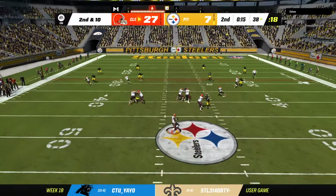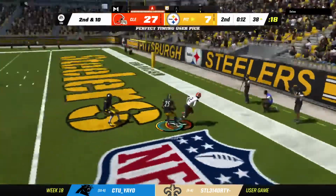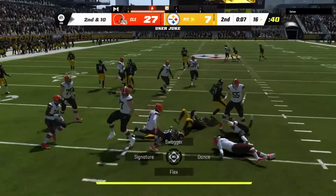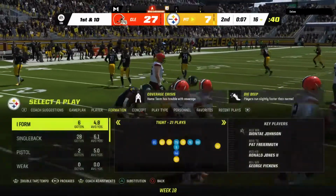From the gun, here's Watson. Looking deep in the direction of Cooper. And this is going to be intercepted. Picked off by Akello Witherspoon. And the Steelers are going to take possession here at their own 16-yard line.